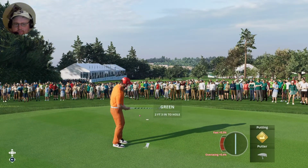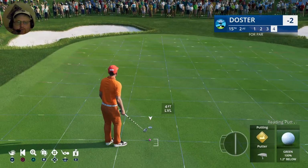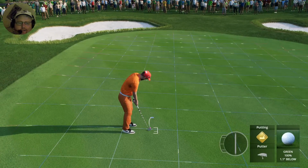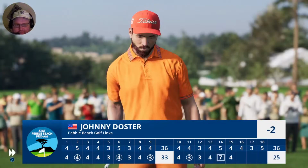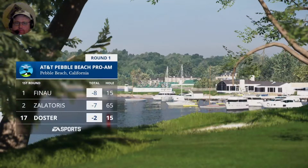Oh, boy, that seared the left edge, but it didn't want to go in. Maybe if I'd have gone over just a little more, I would have had that shot. And we'd be celebrating with a 3 under par. Okay, a solid par here at the 15th. 4, 3, and he'll remain right where he is.